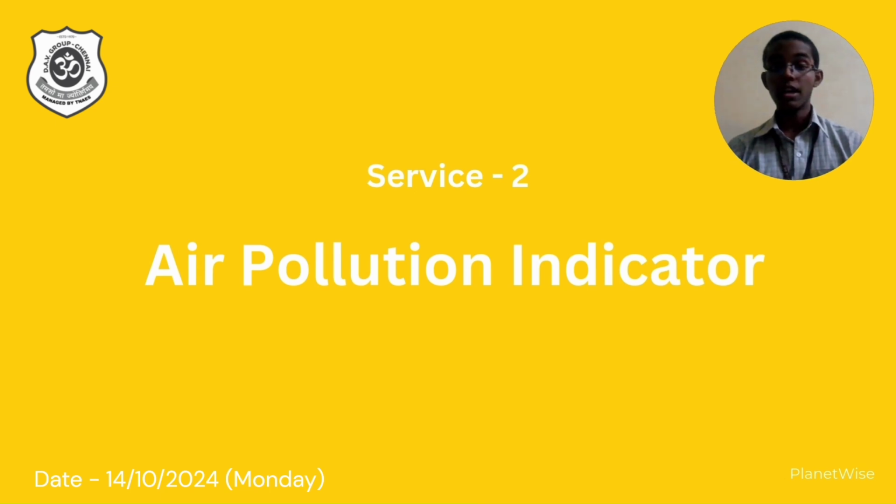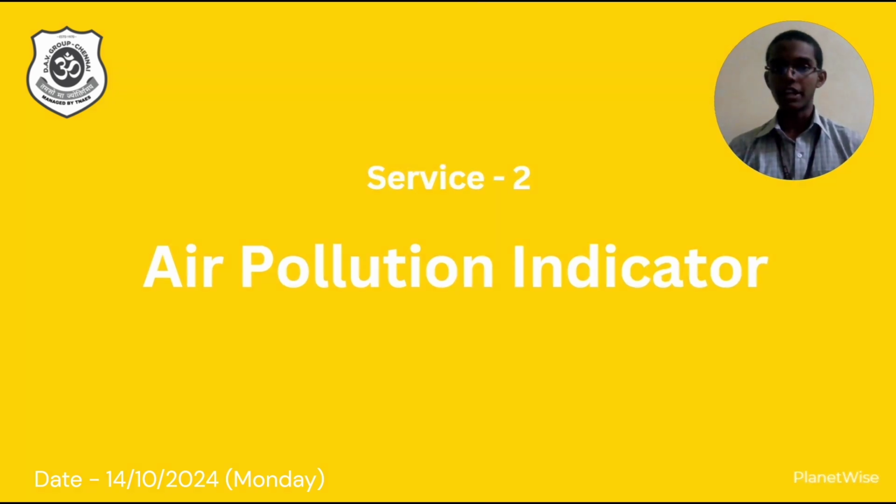One among our many features is air pollution indicators. Air pollution indicators measure harmful pollutants in the air like particulate matter of diameter 2.5 and 10 and gases such as nitrogen dioxide, sulfur dioxide, carbon monoxide, and ozone. These indicators provide real-time data to assess air quality, which is crucial for public health, environmental protection, and regulatory compliance. High pollution levels can lead to respiratory illnesses, cardiovascular diseases, and many more health problems.